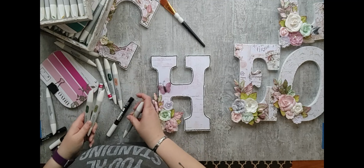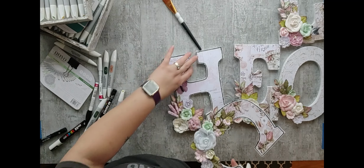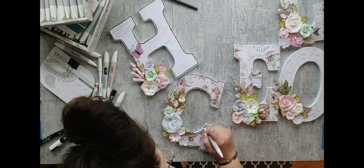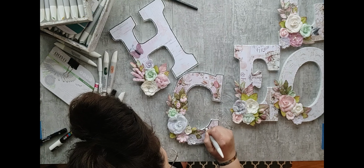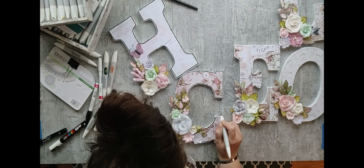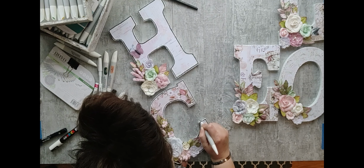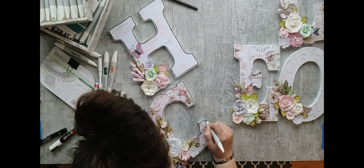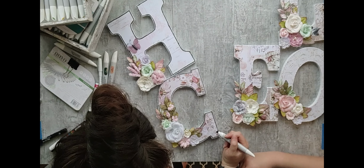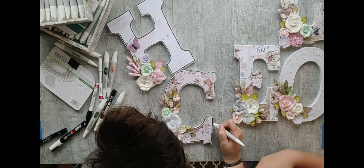Now, here is where it got interesting. I pulled my alcohol markers out because me and Chloe were looking at these letters and we're like, they are just missing something. So I found a moss colored alcohol marker, a green color that matched the green on the scrapbook paper. And I went over that roughed up edge with that alcohol marker, and it turned out gorgeous. Absolutely love it. I probably will be doing this on more of the projects that I do. I normally don't do that, but this is something new that I will be doing again.